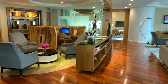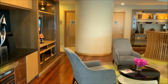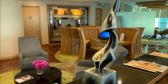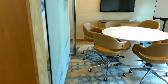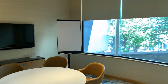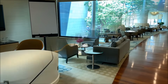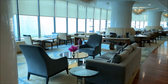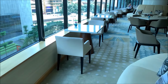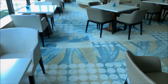Great business area in the lounge. There are 3 PCs to use if you wish to do some business, some printing. There's also 2 meeting rooms which are quite spacious, whiteboards, televisions, other AV equipment. Good setup for some meeting rooms. The lounge is very generous. It actually takes the whole floor. So from one end to the other, this is a very large lounge.